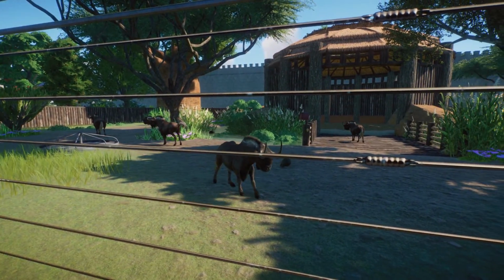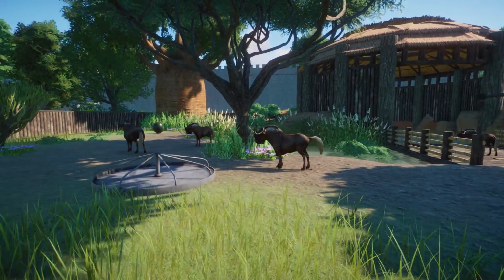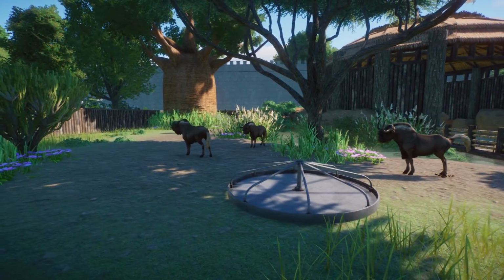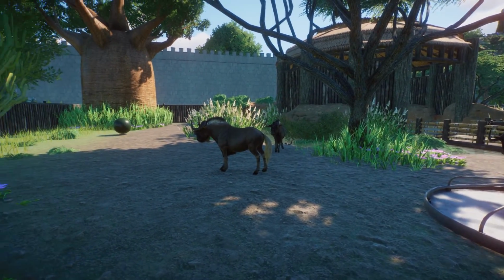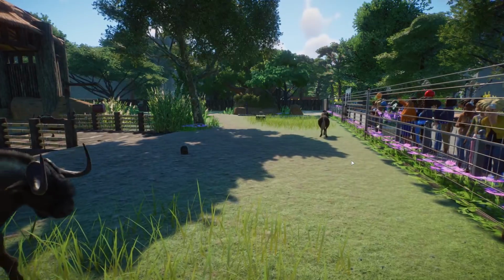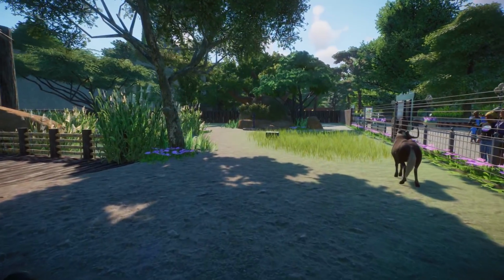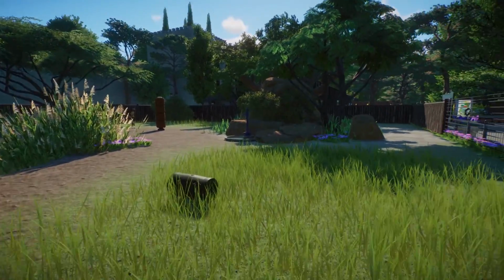So we have the black wildebeest on this side. Some African themed shelter space. Some really big trees and a lot of animals. Of course, the elephant grass all over the place. Some nice African trees. Again, the theming of the habitat is perfectly done together with the biome of the animal.